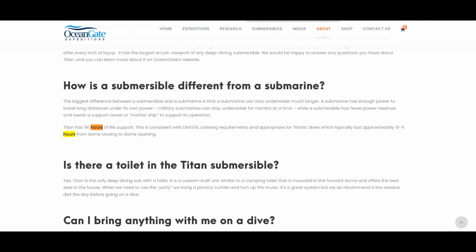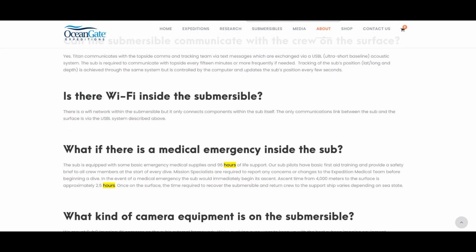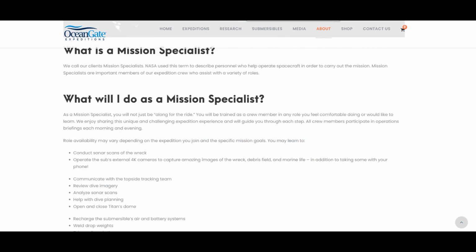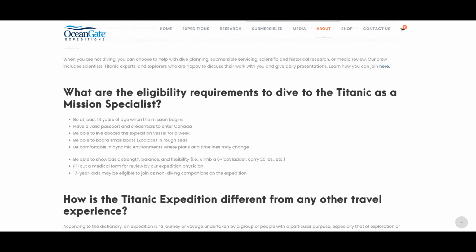Titan has 96 hours of life support. This is consistent with classing requirements and appropriate for Titanic, which typically lasts 10 to 11 hours from dome closing to dome opening. So yeah, they were at the bottom of the ocean. Supposedly, this thing imploded. Now, this is a case of who could have thought that this would happen. That dude inspired confidence. The game controller did.